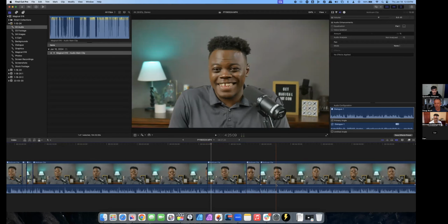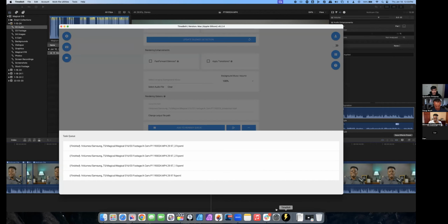Right. And your words getting cut off is not because of the padding. It's because of the decibel level. You could increase the padding as much as you want, and it's going to mess up all your other cuts.